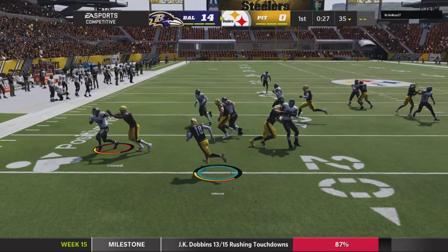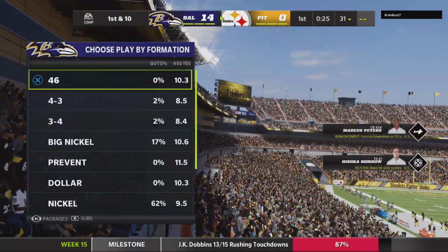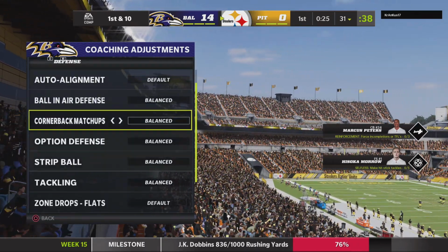Returning it, Johnson. Now a crease here as he's past the 30. And he'll have this past the 30 prior to going out of bounds.